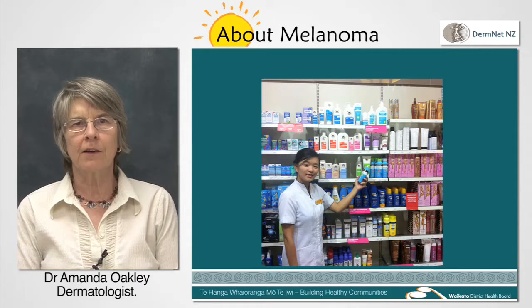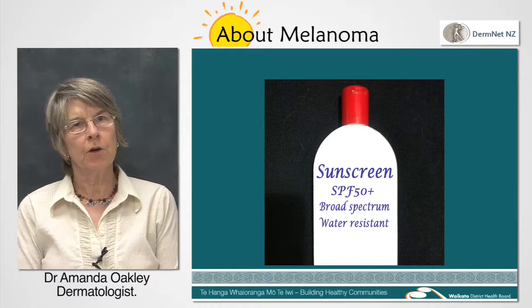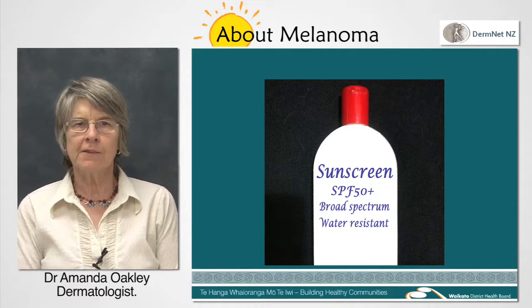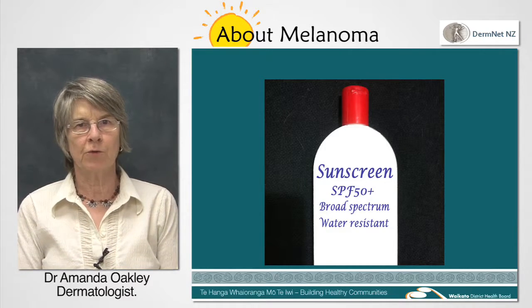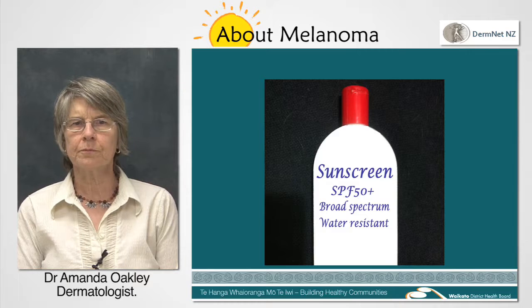When choosing a sunscreen, read the label carefully to make sure it gives you the best protection. Look for one that has a sun protection factor, or SPF, of 50+, is broad spectrum, that means both UVA and UVB cover, and is water resistant.